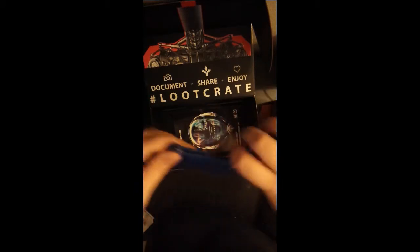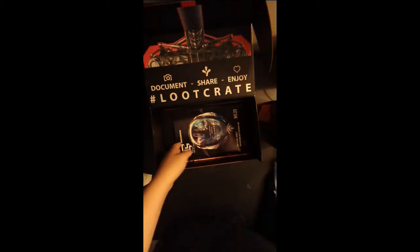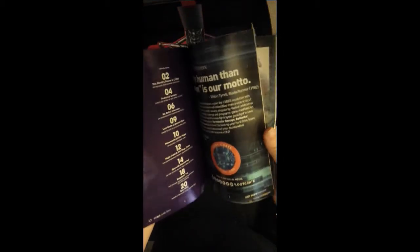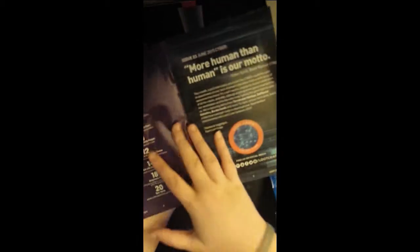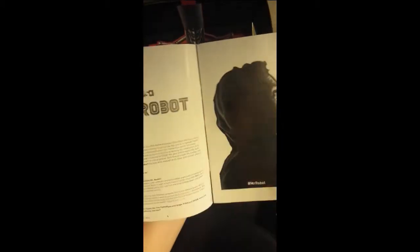And we got a little pouch here. Has like computer workings on it. There's like a huge glare. Okay. That's pretty cool. I can definitely use this. We have our book. Cyber, who's Mr. Robot. And all the pictures of other people and their Loot Crate swag.